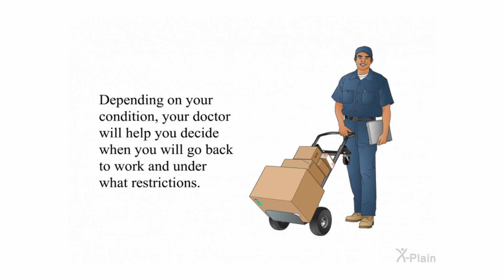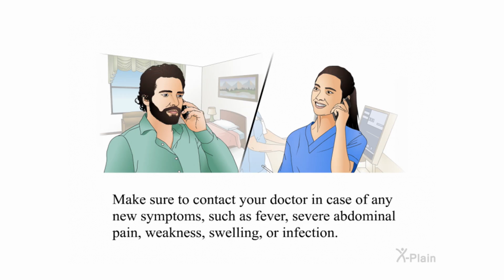Depending on your condition, your doctor will help you decide when you will go back to work and under what restrictions. Make sure to contact your doctor in case of any new symptoms, such as fever, severe abdominal pain, weakness, swelling, or infection.